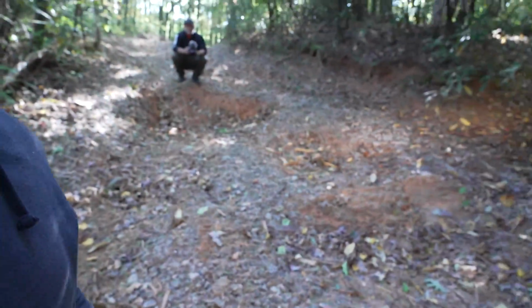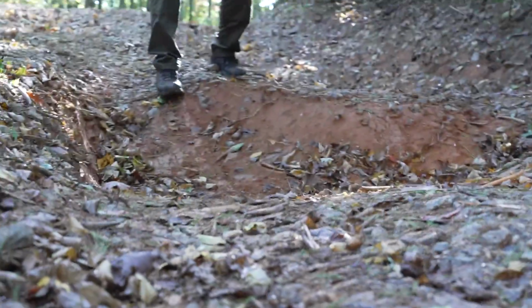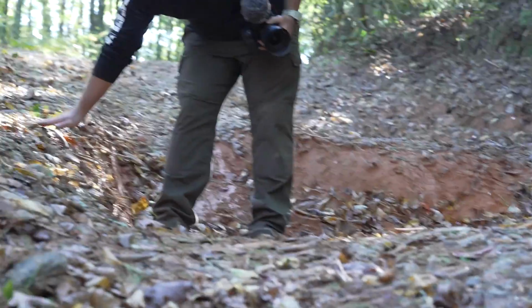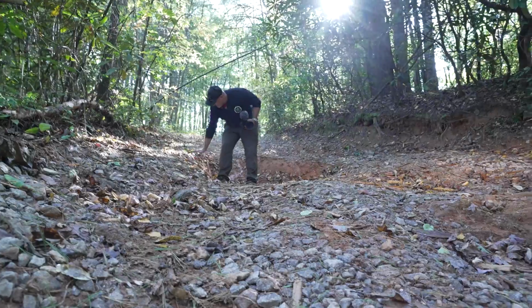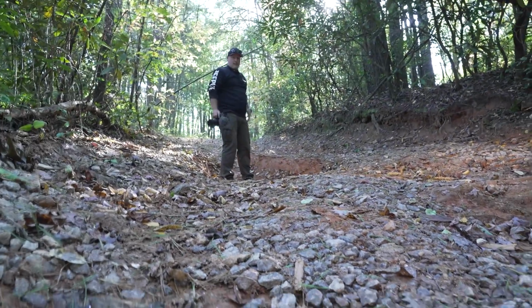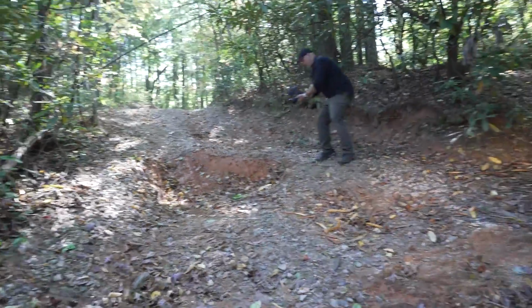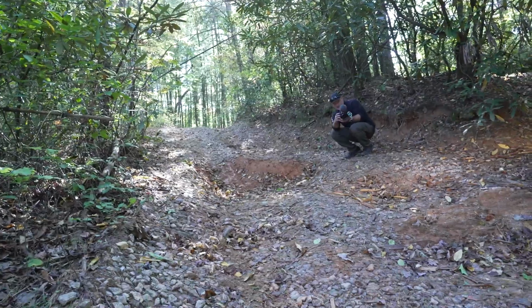Found this gnarly little section of trail we're gonna play on. The worst part of all of this is it doesn't look like anything. But look here, see, this is knee high. It's a climb. It doesn't look like anything. It's so annoying. It just looks like a cute little path. It's pretty gnarly. Okay, here we go.